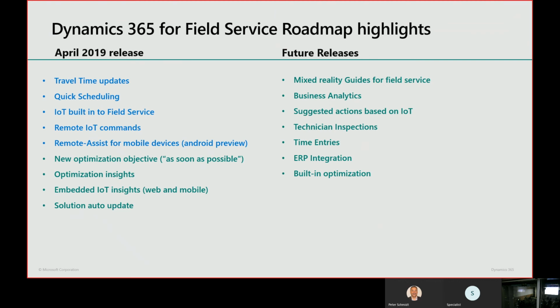They're going to have a focus on time entries, not the project service time entries. Well, it's the same structure, but I don't have to put my time against a project, I can put my time against work orders. So there's a bit of work on that. ERP integration, I've mentioned, and then working on obviously optimizing areas of the system.